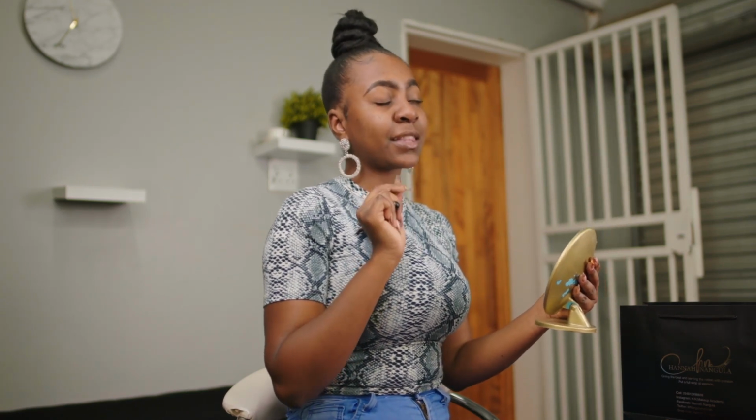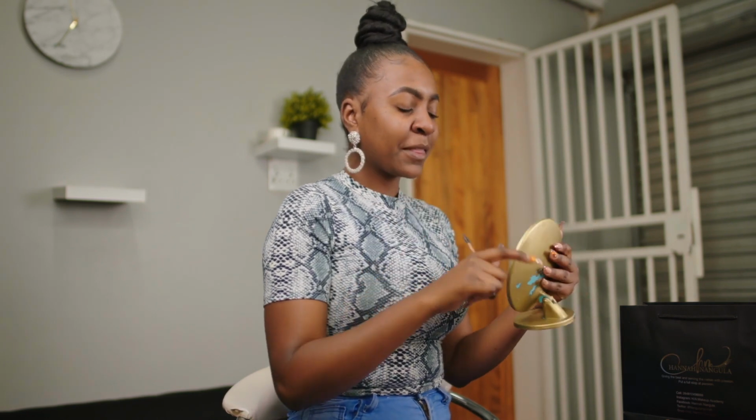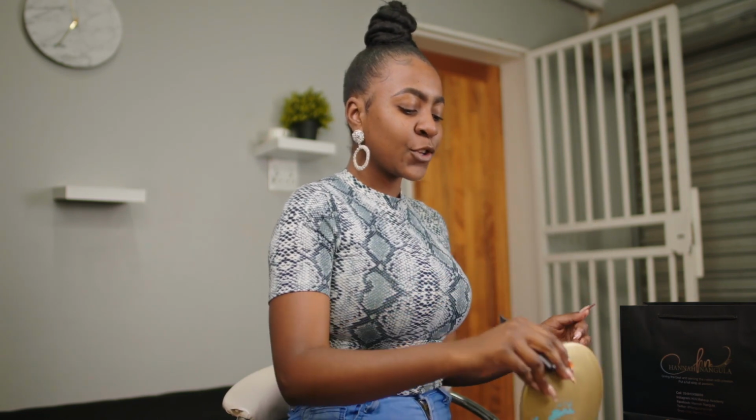You need to remember that your eyebrows are not twins, but they're sisters. They're not supposed to be identical, but you can try your best to make them look identical.